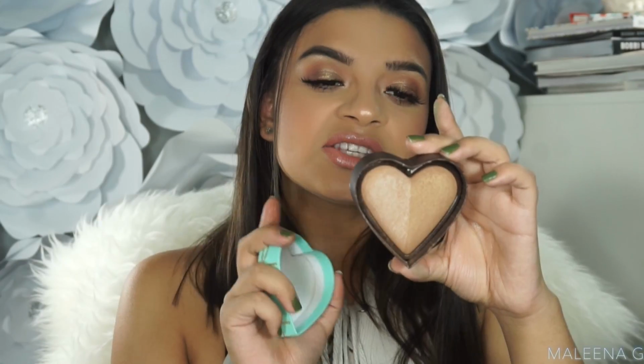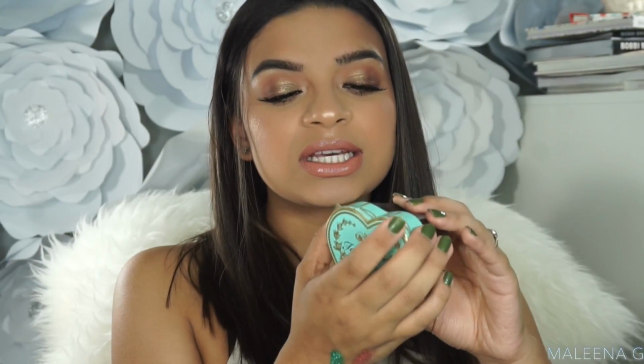The next product I picked up was a bronzer that I've always had my eye on, but for some reason it was just one of those bronzers that I never actually picked up. After swatching it again in the store, I was like, oh my god, I need it in my life. I need to stop hesitating on it, and I need to stop adding it to my cart, then taking it out, adding it, taking it out. This is the Too Faced Sweethearts Bronzer in Sweet Tea. This is what it looks like.